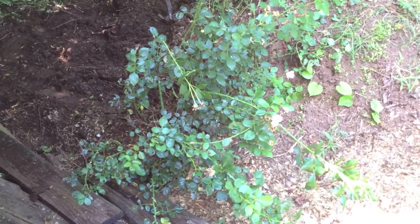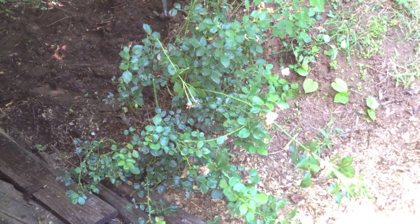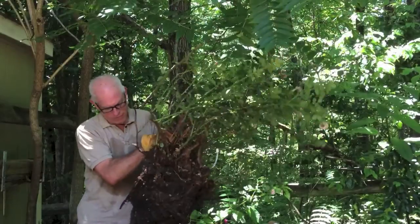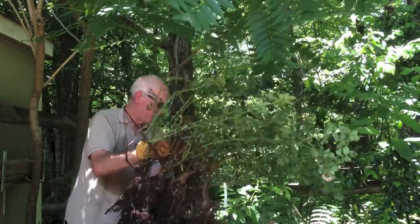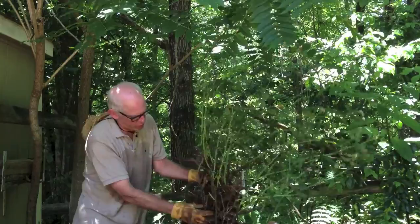So I'm going to pull them out, cut them back, re-bare root them and pot them up, and let's see what happens. Well, this is the bundle. As you can see, it's completely covered in manure at the base. The plants are growing all which way.